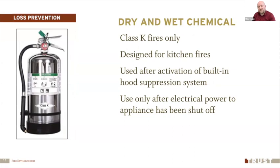Our last kind of fire extinguisher we're going to cover is our dry and wet chemical fire extinguishers. We only use our dry and wet chemical fire extinguishers on class K fires, those kitchen fires, oils, greases, things like that. Only want to use these after the activation of the built-in hood suppression system. So all your commercial kitchens, maybe you have a senior center, a recreation center, a community center, an event center, something like that, that might have a commercial kitchen in it. And it'll have a built-in hood suppression system that would be used if grease catches on fire or something like that. You want to use this fire extinguisher only after activation of that system.